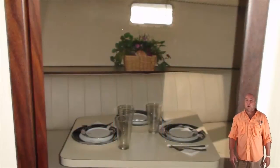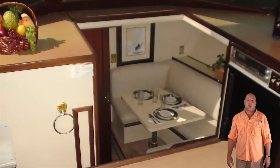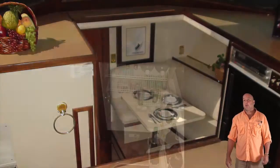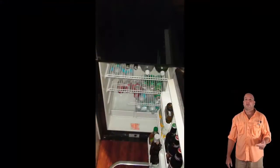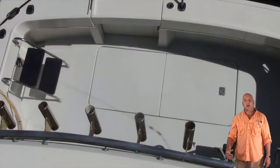Speaking of space, we've got a dining area that can accommodate four adults, as well as a step-down galley complete with a fridge, freezer, microwave oven, TV, and a three-burner stove, freshwater sink as well. In the salon, we've got a nice wet bar for all your sunset cruises.